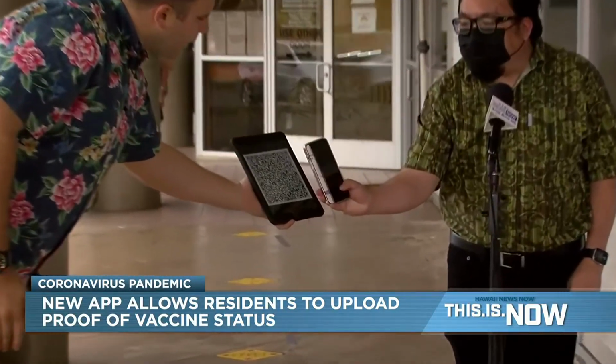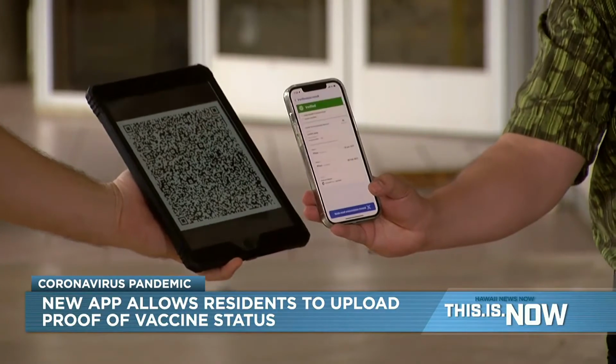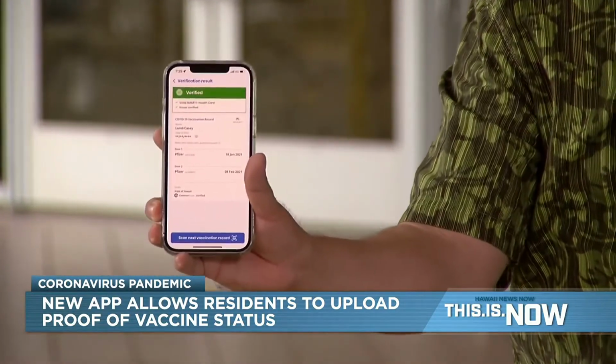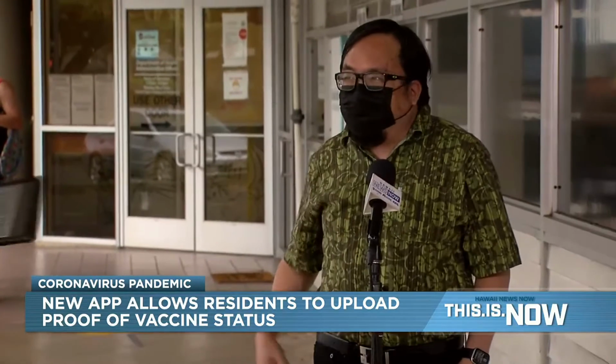Right. So this app is available to anybody, facilities or businesses, restaurants, etc. And you scan the code that's provided, and it basically says you're validated. And then that business would ideally, I assume the state would want them to cross-reference that with some form of ID, correct? Right, because of course someone could screenshot your QR code and try to use that.